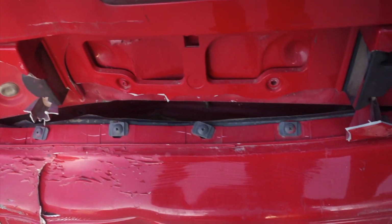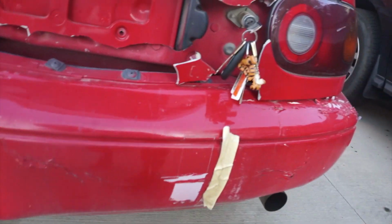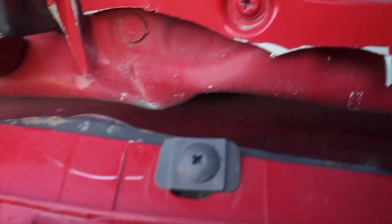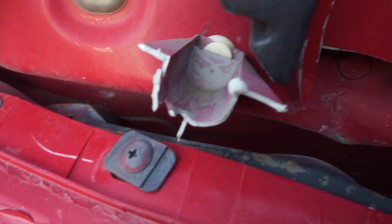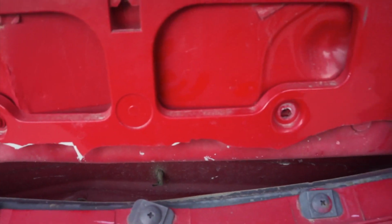Alright, let's look in the trunk. It closes even after the accident. This right here is pushed in, though. Looks like the metal back here is kind of pushed in too. I don't know if y'all can see where it goes inward, but again, not too bad. Where the factory bash bar mounts is not bent, thankfully. It's just the little thin metal behind it inside the trunk.